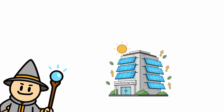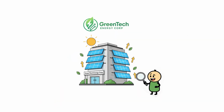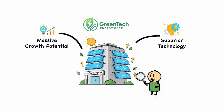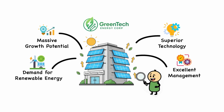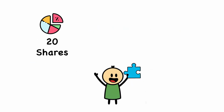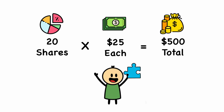Imagine you discover a company called Green Tech Energy Corporation that's developing innovative solar panel technology. After thorough research, you believe this company has massive growth potential. Their technology is superior, demand for renewable energy is rising, and they have excellent management. You decide to buy 20 shares at $25 each, investing $500 total.